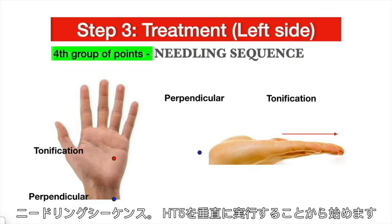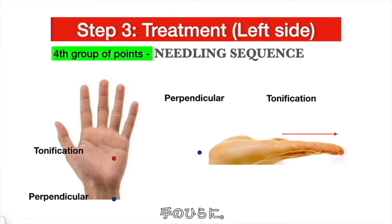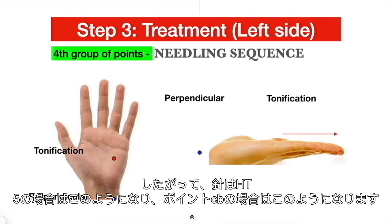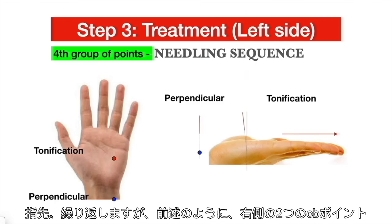The needling sequence. Start with heart 5 doing perpendicular insertion and do tonification on the point CB in the palm. So the needle goes like this for heart 5, and the needle for point CB goes along the meridian flow with needle tip tilting towards the fingertips.